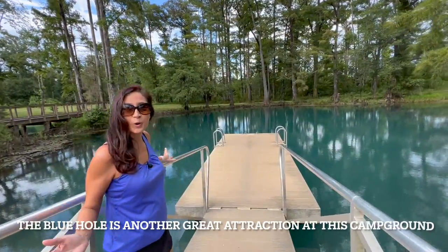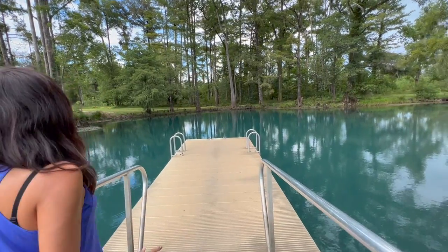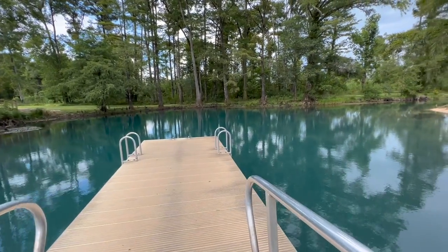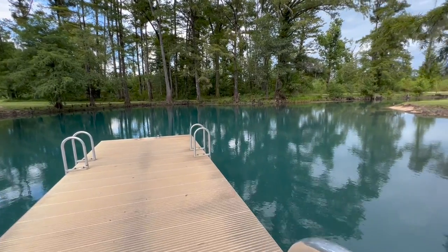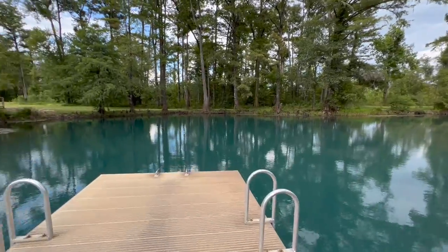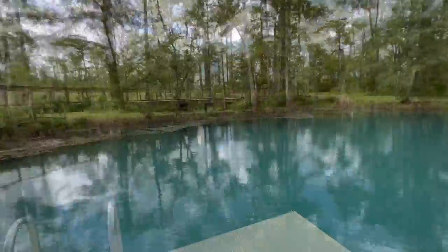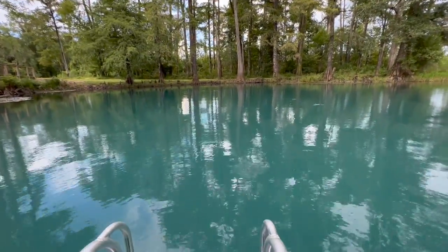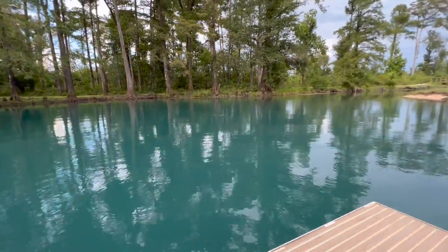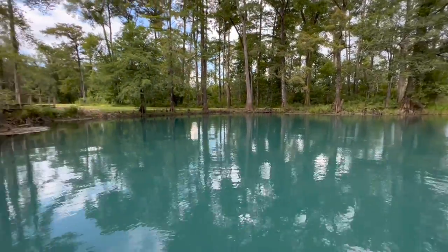This is the Blue Hole. This is a great place to hang out on an especially hot day. The watercolor is just awesome. It is about 62 to 64 degrees year round, and it gets pretty deep in some parts of it. The Blue Hole Spring has two vents from the Floridian aquifer. The north vent is 97 feet deep, and the south vent is 26 feet deep.